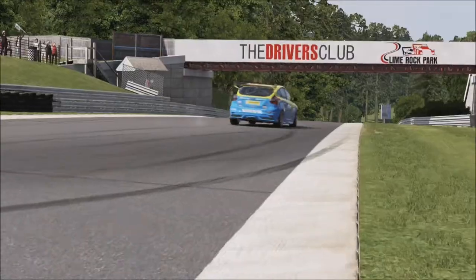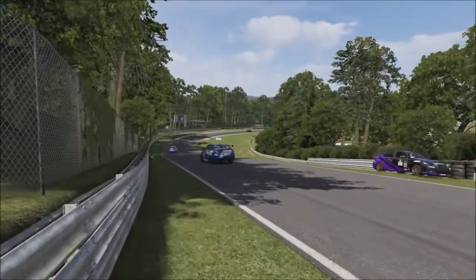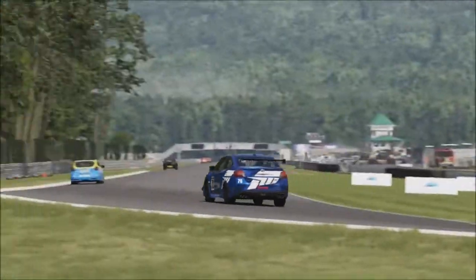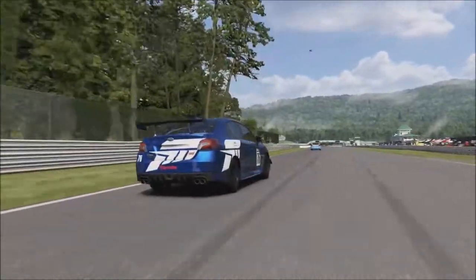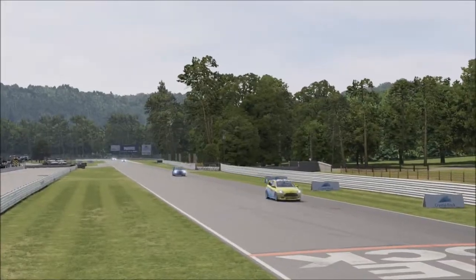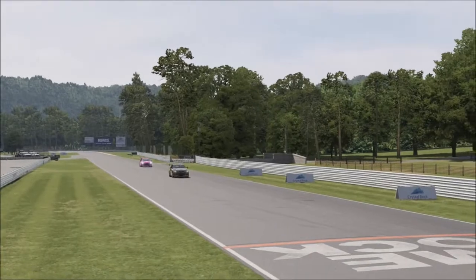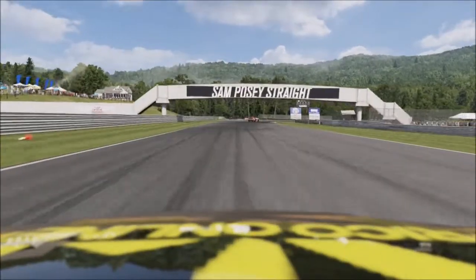You can just see how much of an advantage the front-wheel drive cars can really pull out of that second chicane, as that sort of laggy Lexus from earlier is just creeping around there. I believe he was just trying to get the best view that he could of the race. Yeah, the amount of speed that those cars can pull from there is pretty incredible.